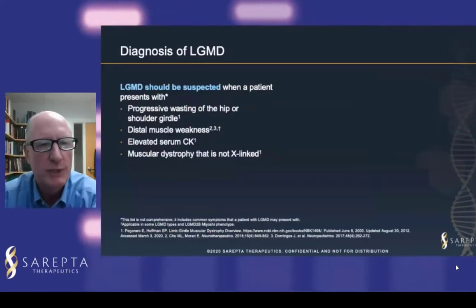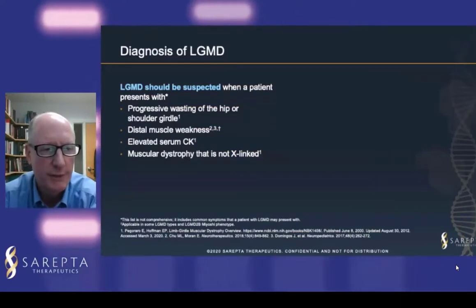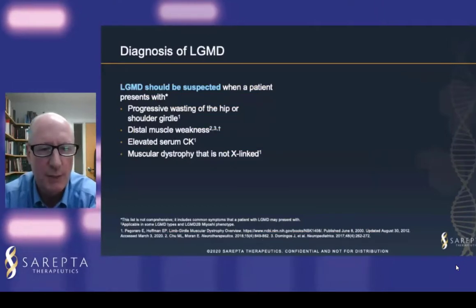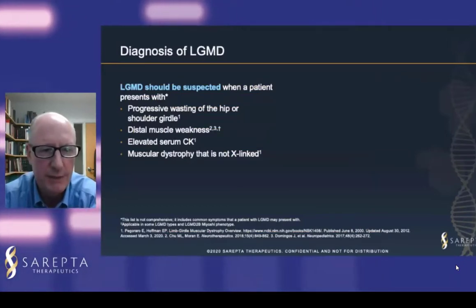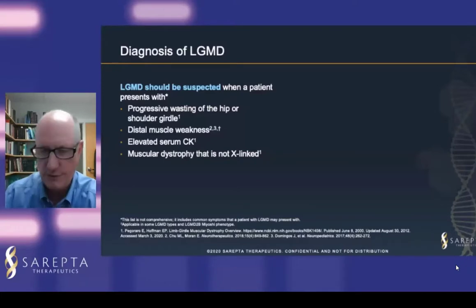In terms of diagnosing the limb-girdle muscular dystrophies, if somebody has proximal weakness, occasionally distal weakness, such as in the dysferlinopathies and anoctaminopathies, an elevated CK, or a muscular dystrophy that's not X-linked, you should think of a limb-girdle muscular dystrophy.